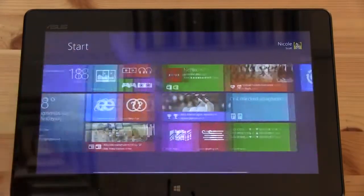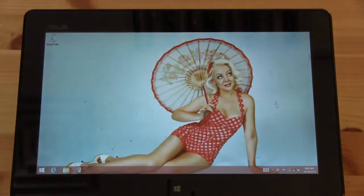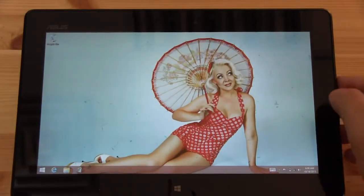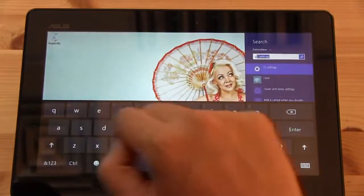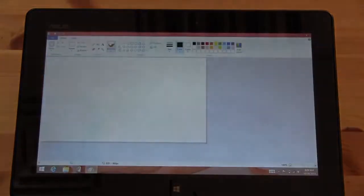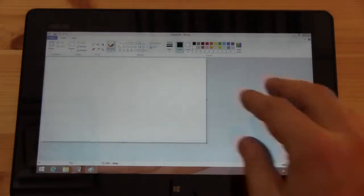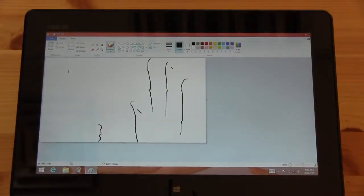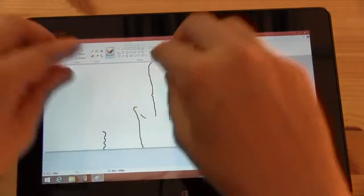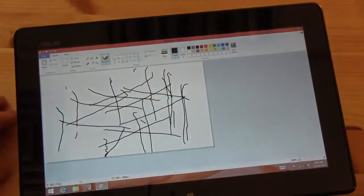Yep, here we go. Let's try out the desktop. ASUS is waiting for product registration, and I think now we're coming very, very close to the point where I have to actually use the keyboard. I want to check out the screen, and let's do Paint. And let's try all 4 fingers to see how many touch points we're getting here. And just initialize the ASUS web storage. Okay, I would say 5. Let's try it again. Yeah, it's definitely going to be 5 and nothing more but 5.